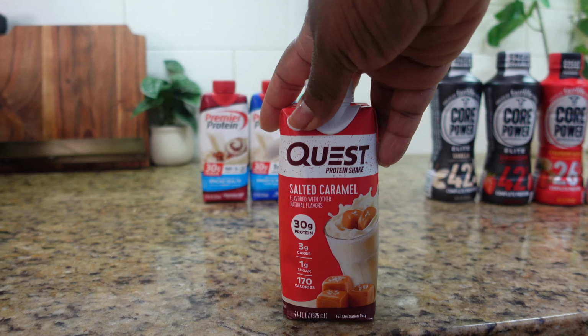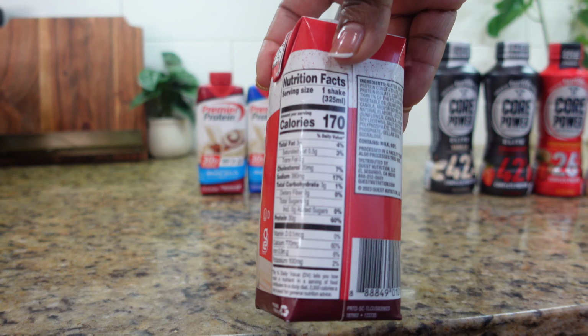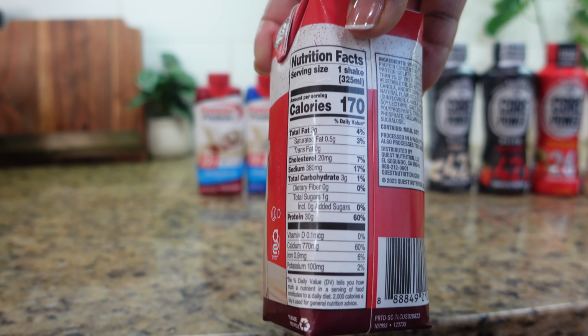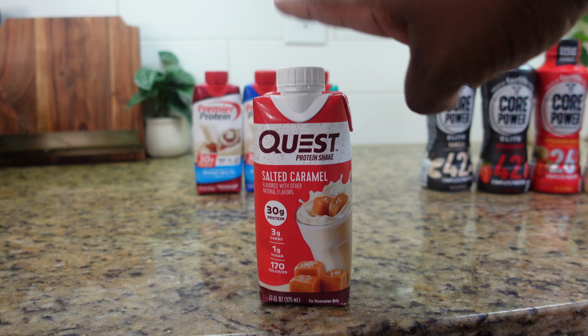So I did a lot of Quest protein shakes, especially the salted caramel ones. These have 30 grams of protein in it, only 3 grams of fat and 3 grams of carbs, 1 gram of sugar. I mostly use this to make protein decaf coffees.